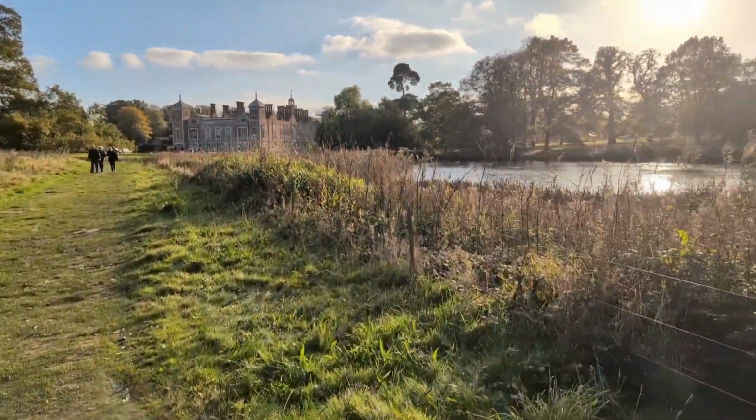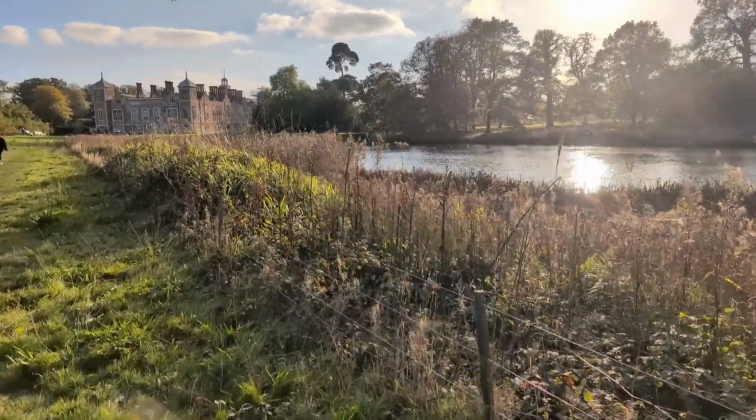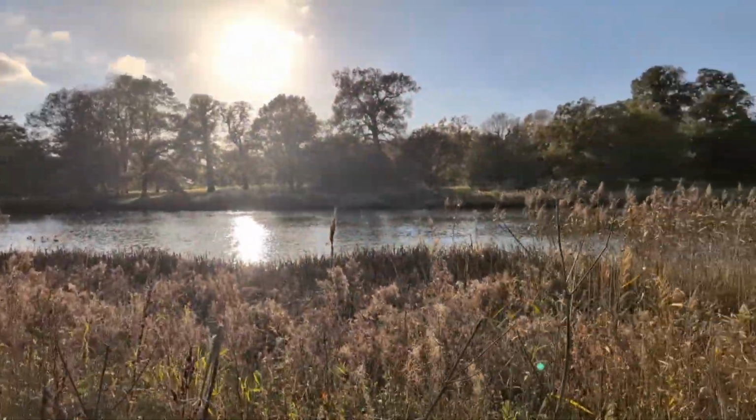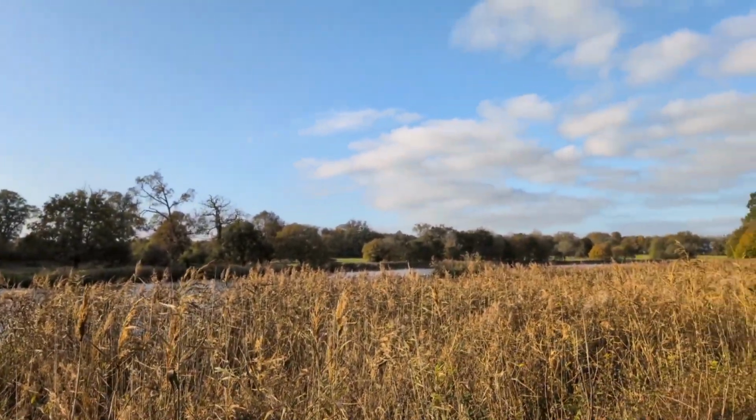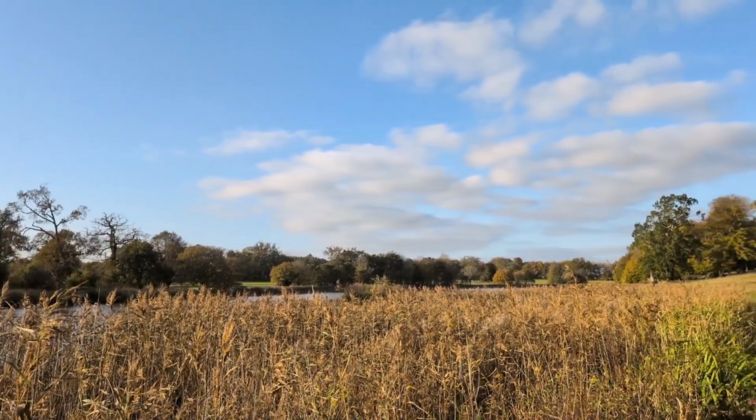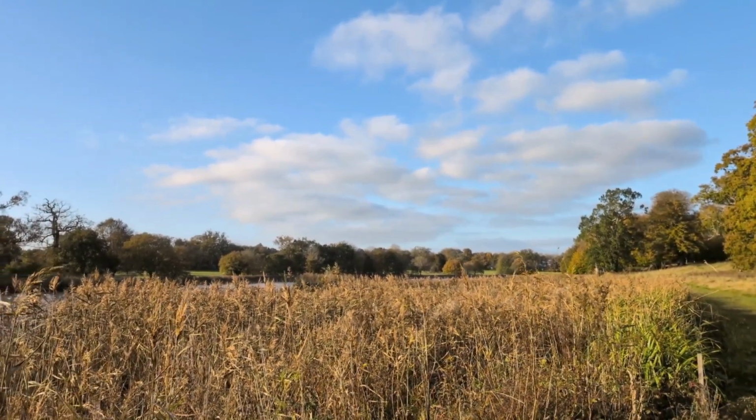So let's have another quick look at the lake. We don't have much more left of the lake. As you can see, that is a good sized lake here. As we get closer to the house, we're getting near this corner now. I'll try and get a glimpse of the house in the background for you. Like I said, the track goes to the left now as we go to the far end of the gardens of the house, and we will carry on walking around there.